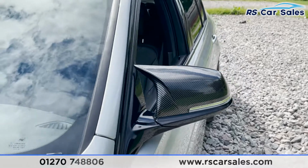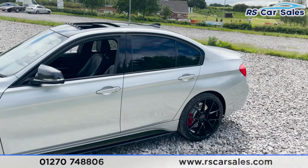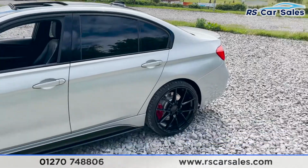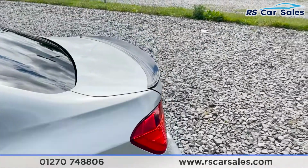Really fantastic looking these. Taking a step back, we've got the black trim around the window with the privacy glass for the rear passengers. We've got the side skirt at the bottom there, panoramic sunroof on top. We've then got our third alloy wheel. Closer look at that there. Coming up, we've got our spoiler lip.